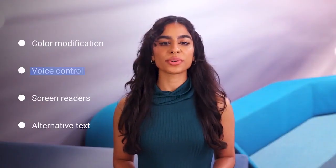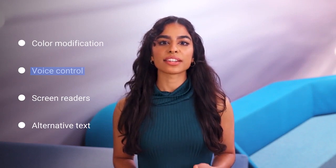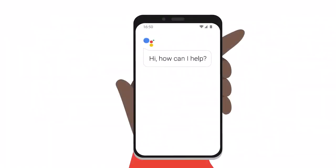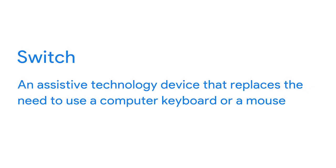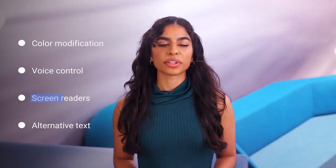Next, let's go through voice control and switch devices. Both of these help people with limited dexterity and can serve as an alternative to a keyboard or mouse. Voice control allows users to navigate and interact with the buttons and screens on their devices using only their voice. Lots of devices have settings with this feature. A switch is an assistive technology device that replaces the need to use a computer keyboard or a mouse. Switch devices can allow users to control technology, like a computer or smartphone. There are a lot of different kinds of switch devices, but they all help people with limited motor ability use technology more easily.